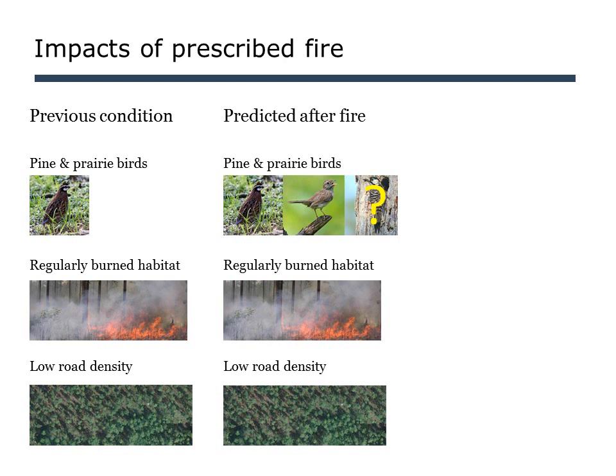So predicted after fire, then we have some models of where Bachman sparrow might then show up. So this also depends on some other things about patch size and other components, but places that would have habitat for them provided we had fire. And we still haven't quite figured out exactly the best way to do red-cockaded woodpeckers. They're a little more complicated and depend on things like ground cover. So we did include the possibility this year of getting new red-cockaded woodpeckers. We maintain the regularly burned habitat, so it's still there, and the low road density area doesn't change.